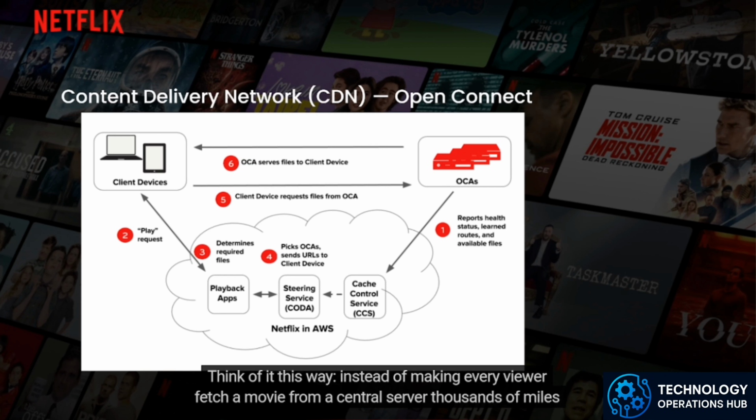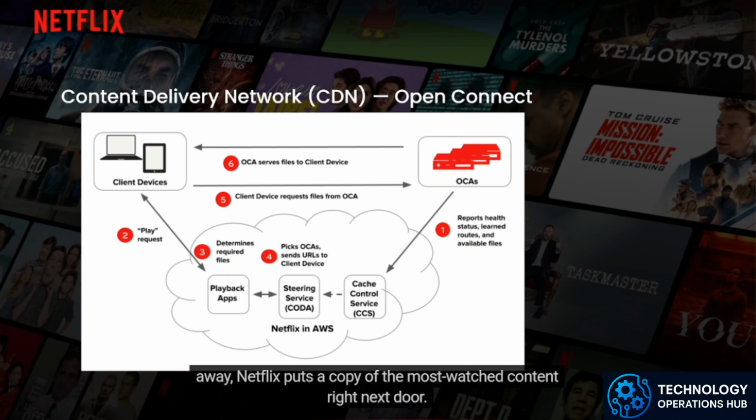Think of it this way. Instead of making every viewer fetch a movie from a central server thousands of miles away, Netflix puts a copy of the most watched content right next door. It's like placing a copy of your favorite show next to your Wi-Fi router.